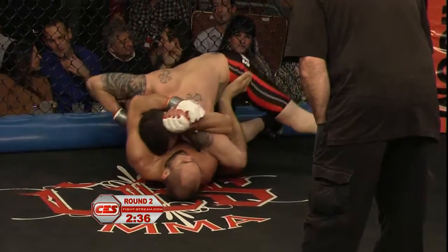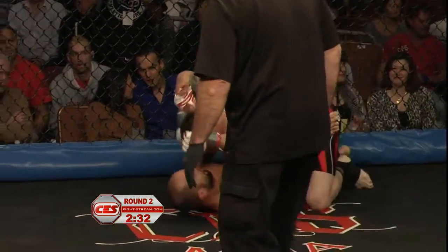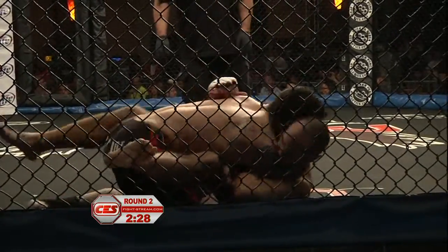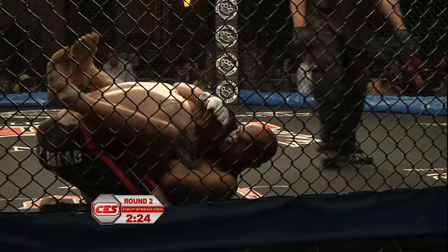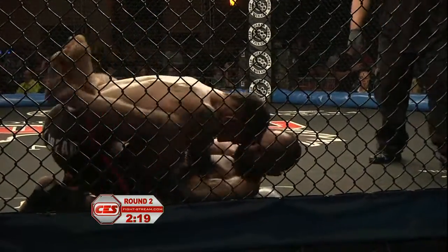Now, we saw this in round 1. What does Paiva have to do to prevent this? He has to try to maintain posture. He needs to keep his head up, and you don't want to be too forward in your opponent's guard. But as it stands right now, you don't know what Dennis is working. Maybe Dennis sees something or feels something there. You know, in the thick of the fight, you never know.